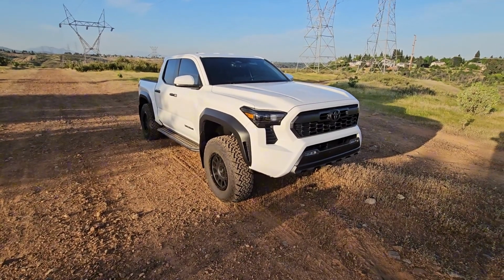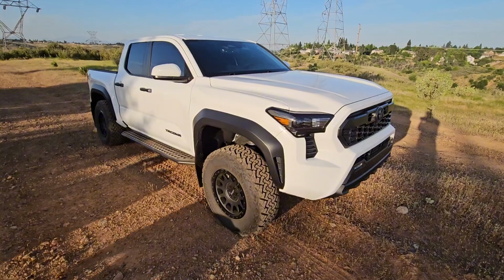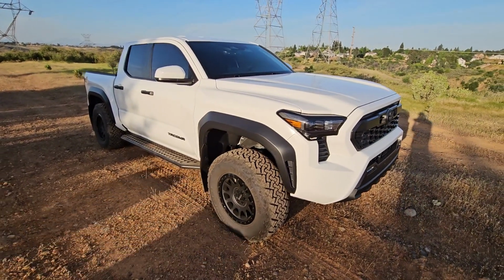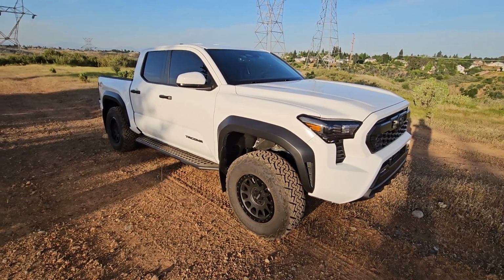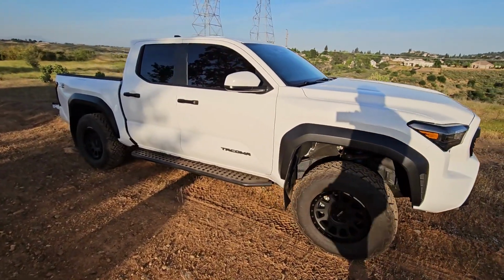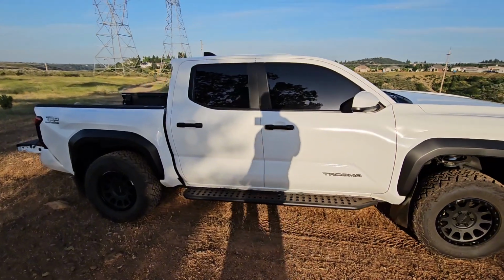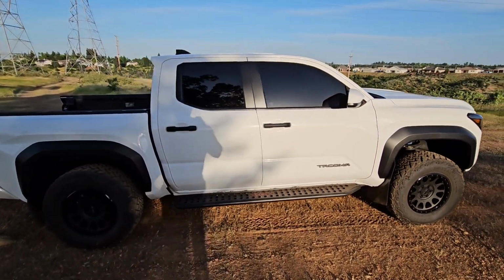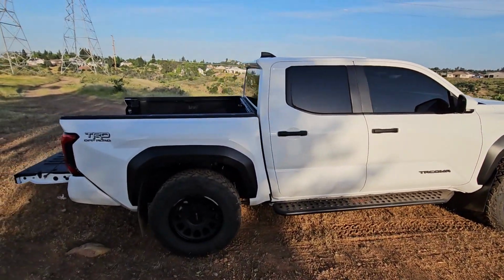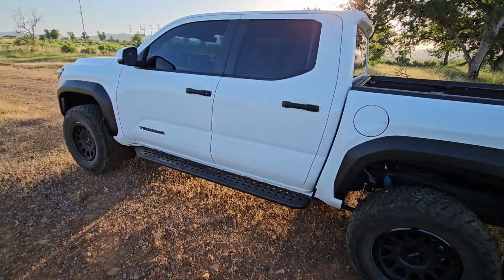Finally hit 5,000 miles on the Tacoma. It's been 9 months now that I've had the truck. Haven't really put too many miles on it, but I have some things that I love and hate about it. Am I still happy with having a 4th gen Tacoma over the 3rd gen? Well, I'm going to tell you about all that. Wanted to tell you the negatives so far.